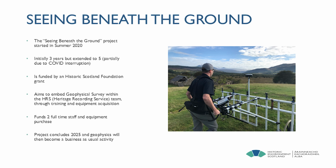Historic Environment Scotland Foundation funded the project with a grant. The aim of the project is to embed geophysical survey within a heritage recording service, the team I work within, through training and the acquisition of equipment. Before this project started, we had no geophysical survey capabilities, which made it very difficult as an organisation for us to provide advice on how to use this sort of equipment in the field. So part of the project is so that we can train people within HES and help other organisations use geophysical survey better. The project funds 2 full-time members of staff and the equipment purchase.